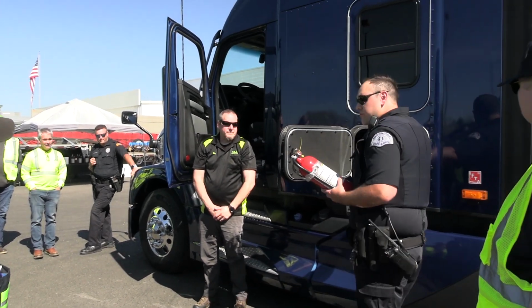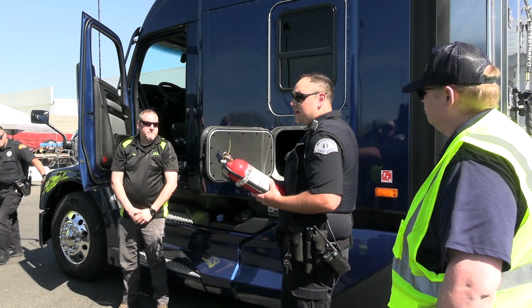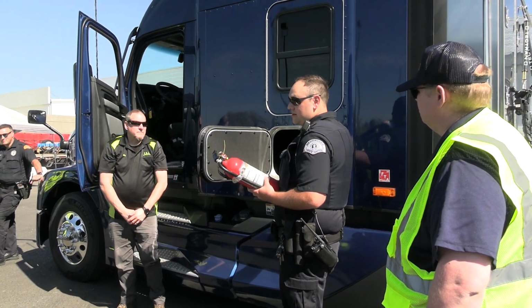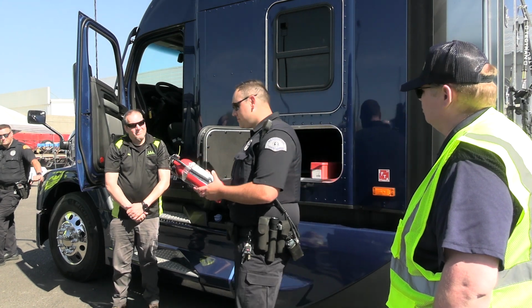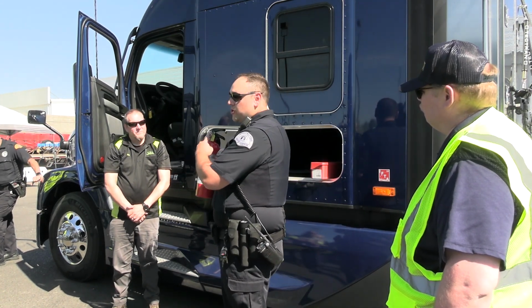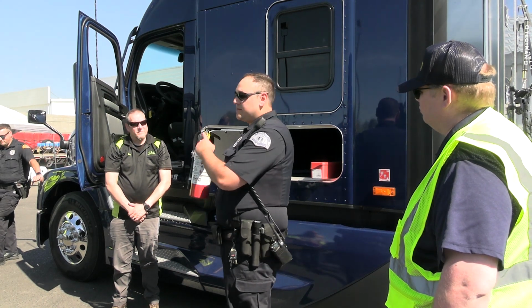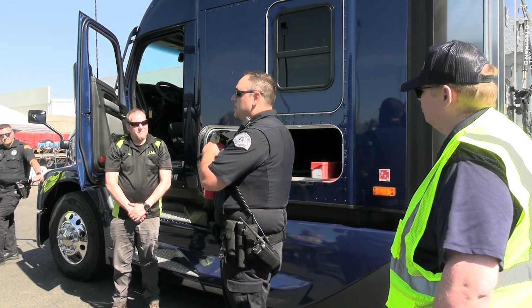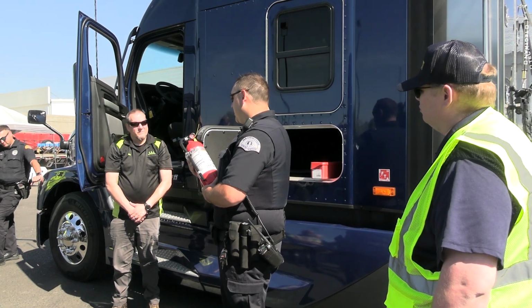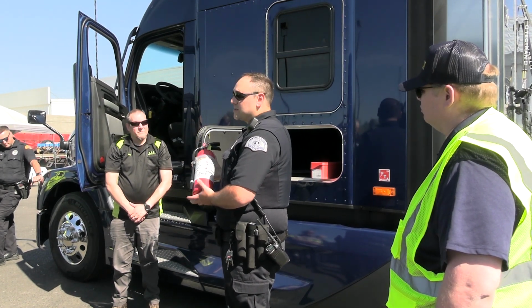What I'll usually do is have them crack this open. I'll make sure there's 3 in there. Make sure there's no drugs or anything else in there. The fire extinguisher, what I'm looking for is the arrow in the green. So is this in the green? Is it in the go zone? If it's overcharged, it's not necessarily a problem, but it's not good. It means that this is a defective fire extinguisher.